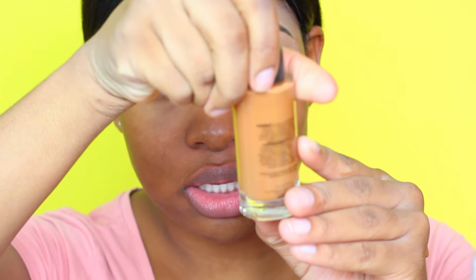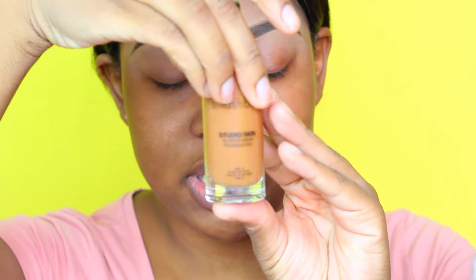So then I'm gonna take my SmashBox Studio Skin 15-Hour Wear Foundation and my damp beauty blender and start to dab that all over the place.